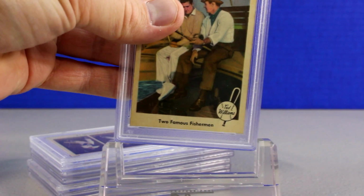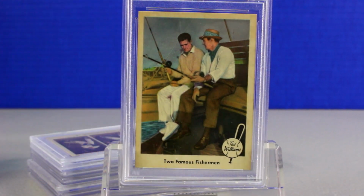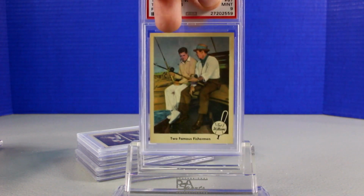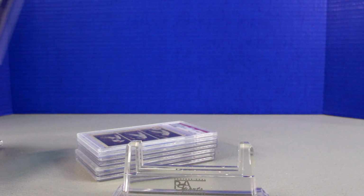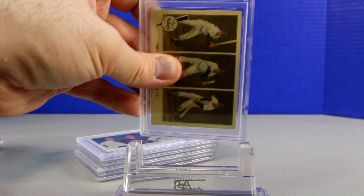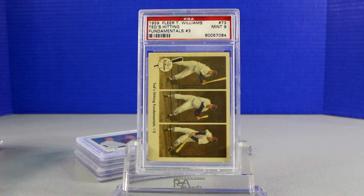All right, another fishing card, so two famous fishermen. This is Ted Williams with Sam Snead. And I actually saw in an auction this card autographed by both of them, which is really cool. And for all the autograph collectors out there, this is a really fun set to collect autographed. I know it's the same Ted Williams autograph, but to get as many different Ted Williams signed cards within this set's really cool, and it's possible to collect a lot of them too.